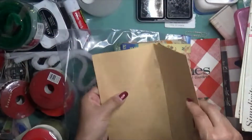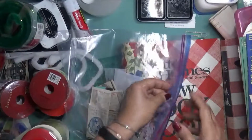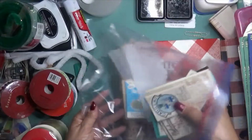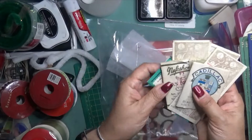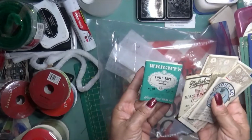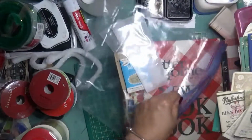So, yeah, I got all this. And I'm washing right now a bunch of bias ribbon, but she had a bunch. And some of it, the packaging was crinkling and coming off, so I saved all the packaging. It must be old, 15 cents.